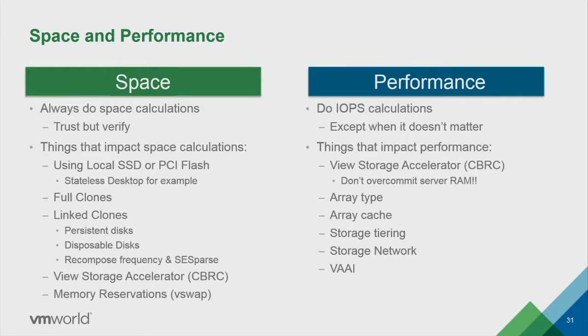Let's talk a little bit about space versus performance. This is kind of an old conversation, but it still applies. Space is becoming more of a big deal again, especially as people are using all flash or even local flash where they're not getting the goodness of dedupe and compression. You really do need to do the space calculations. It's pretty easy when you're doing full clones because you're dealing with a full clone. The VMDK is pretty obvious.